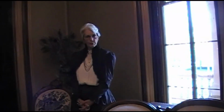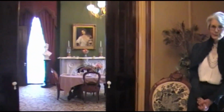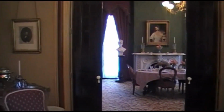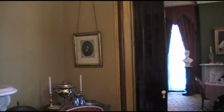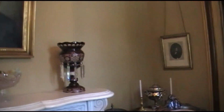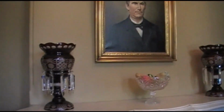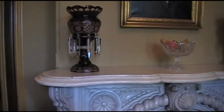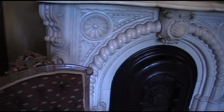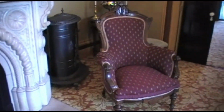Painted from a photograph. And he was a big supporter of Douglas, who you see on the other wall. During the first Lincoln-Douglas debate, which was held across the street in the square, we're told that Redick sat on the platform with Mr. Douglas. Man wasn't dumb. Steve mentioned all of the ceilings are unique, as well as the fireplace carvings.